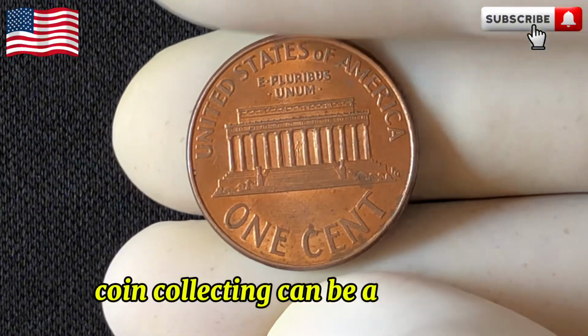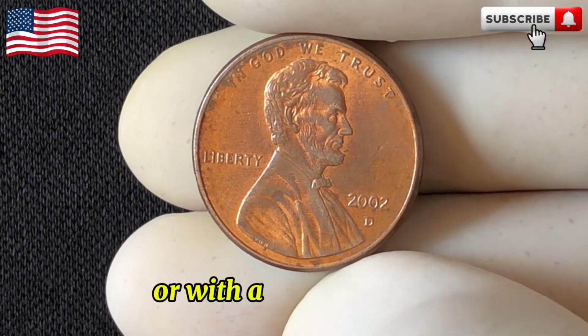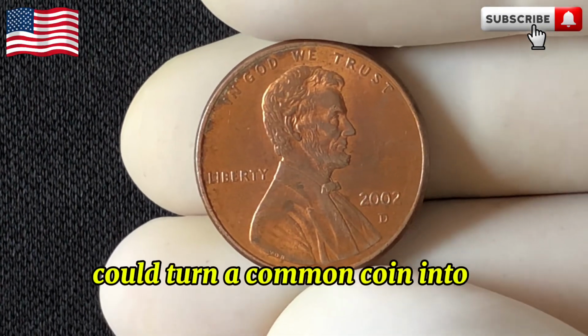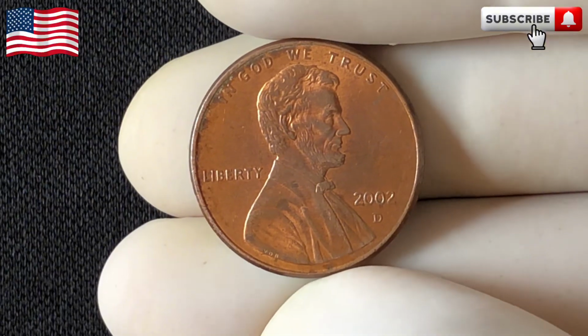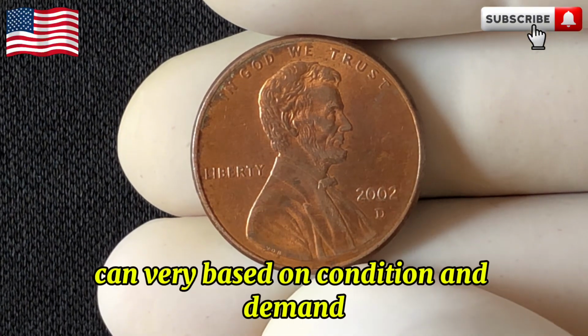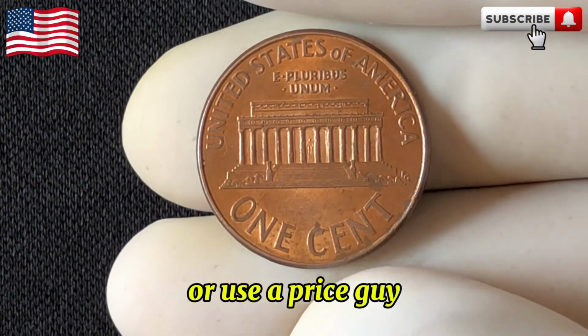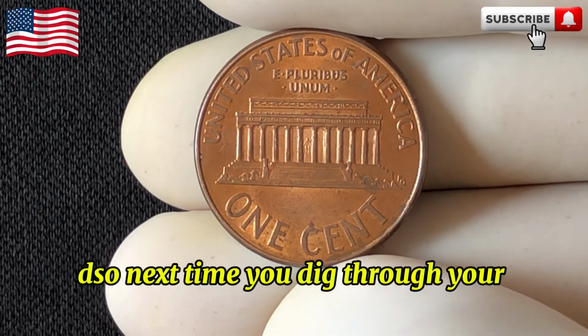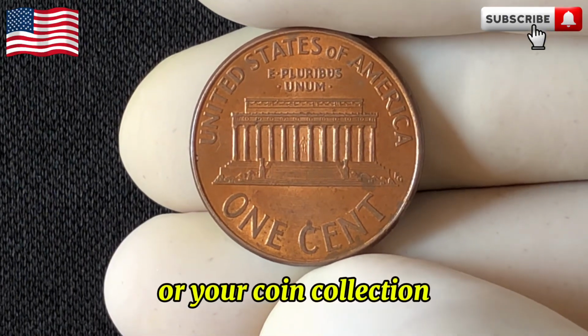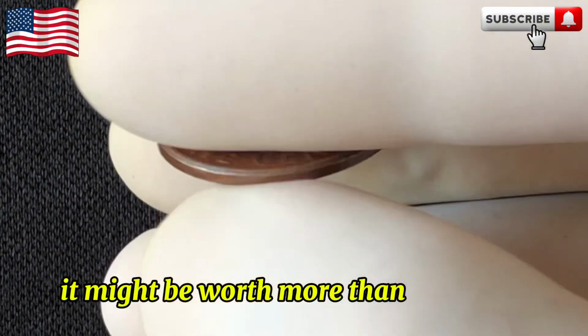Coin collecting can be a lot of fun, and finding a 2002 penny in great shape or with a minting error could turn a common coin into a collectible treasure. Remember, the value of these coins can vary based on condition and demand, so always check with a reputable coin dealer or use a price guide. So, next time you dig through your pocket change or your coin collection, take a second look at that 2002 penny. It might be worth more than you think.